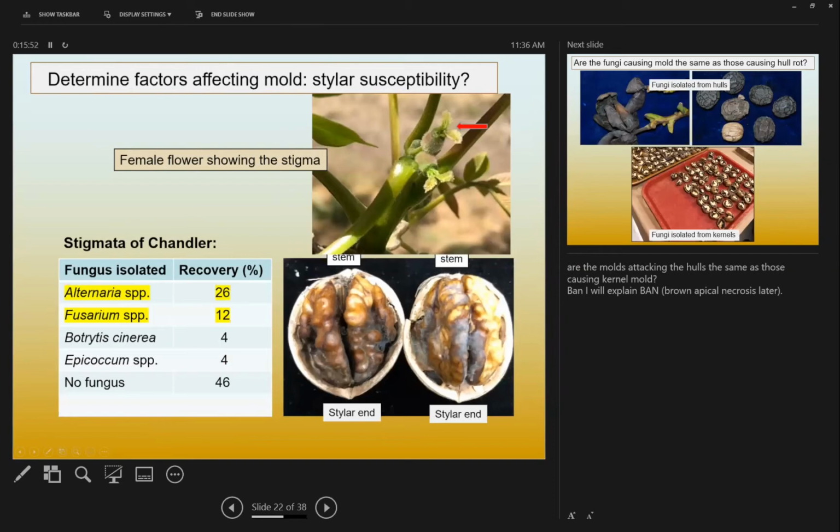So we also, to make sure that the stigma is susceptible to infection, we collected stigma from a Chandler. This is an example here. We isolated after surface sterilization, and we can recover Alternaria and Fusarium in very high levels in comparison with the other fungi. So this may partially explain why we perhaps have infections that can start at early time, or we know with Alternaria in other crops, infections can start at bloom time. For instance, pomegranate, the black heart can start at bloom time when the flowers are open. And so this may be the case also in walnuts that may lead to some mold later in the season.